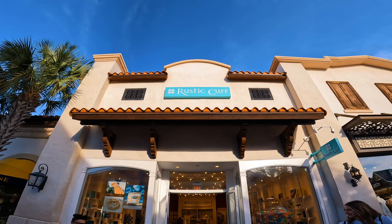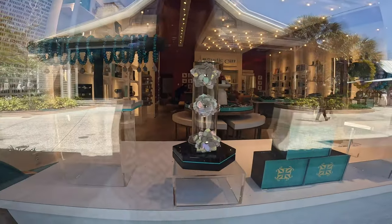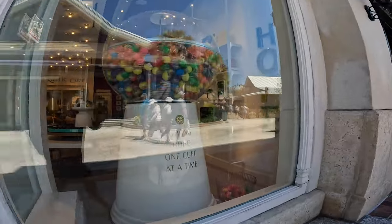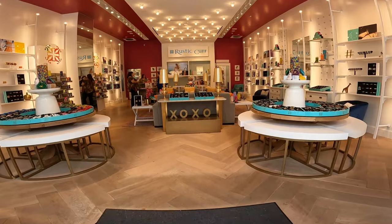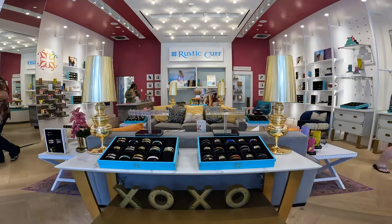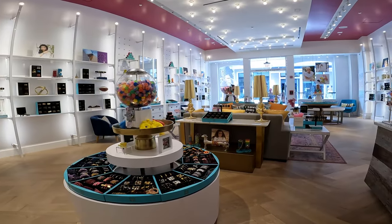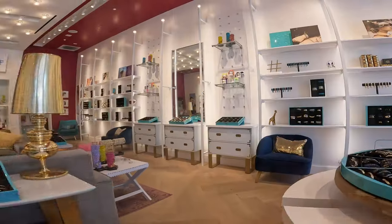Play, create, and manifest dreams at Rustic Cuff, where you'll discover a line of colorful accessories that inspires wearers to be their best selves. Browse cuffs, bangles, beads, leather, lucite, metals, charm bracelets, and personalized pieces. Perfect for trendsetters of all ages. You'll also find an incredible array of handbags, hair ties, gift sets, and other must-haves that tell a special story.